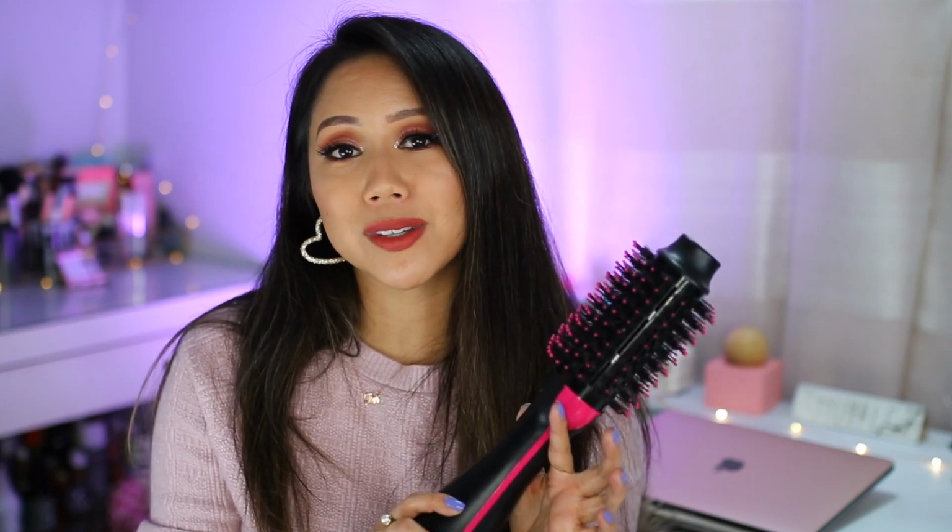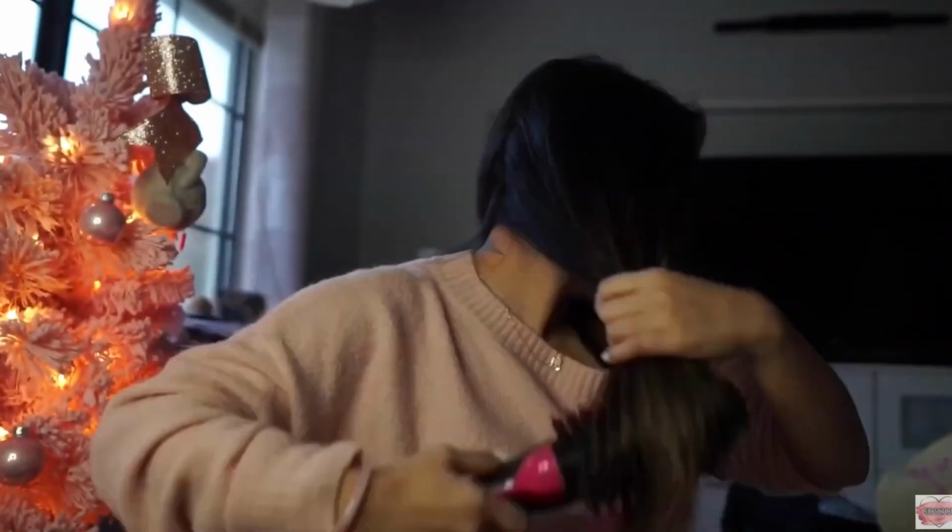Highly recommend though that you use a heat protectant. It is from the brand Living Proof. It's the heat styling spray for long-lasting smoothness, and it's a heat protectant up to 450 degrees. It makes all the difference when you use this product because it really helps kind of tame all the frizzies. It has a heat protectant and it does keep your hair really nice and smooth for a couple of days.